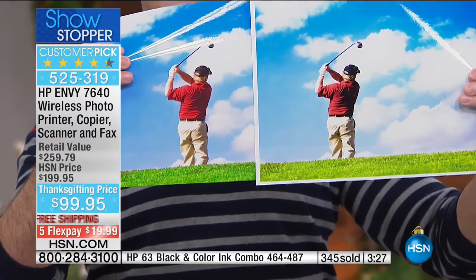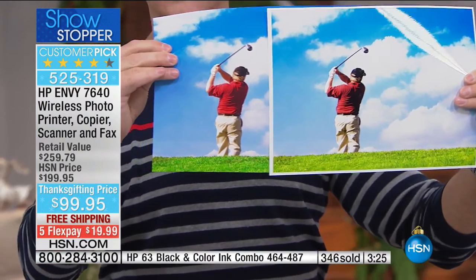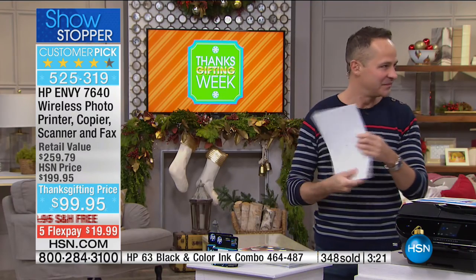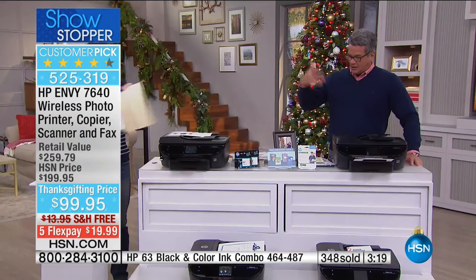Look at the quality of the grass. The grass is greener. The sky is bluer. The red is redder. This is what you should be able to do with all your photos. And you were talking about my story, and it's hilarious because, you know, Danny had all this stuff to print up.